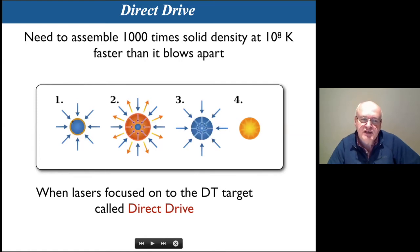In blue in the center here, we would have our deuterium tritium fuel. The browny orange color on the outside is some plastic, and the arrows are lasers, which are uniformly illuminating this plastic. That makes the plastic heat up, so the plastic blows off. There has to be an equal and opposite reaction, so the blue fuel gets compressed. As it gets compressed, it approaches the 1,000 times solid density that we need, but also, while compressing this material, we also heat it up. So by doing this, we compress and heat it all at the same time until we finally get to a fuel of deuterium tritium, which is 1,000 times solid density and above 10^8 Kelvin.